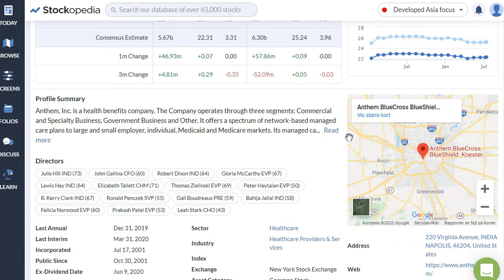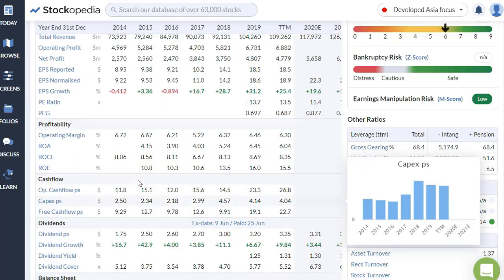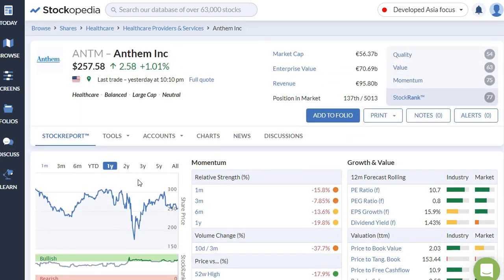If you don't know him, it is what is called here a health benefits company. The company operates through three segments: commercial and specialty business, government business, and other. And you can read all about that. But that is all about the Medicaid and Medicare and all that stuff. And again, it is something that we just should read a bit of the small print about, because there might be some issues here with the virus.